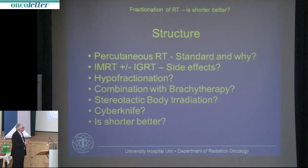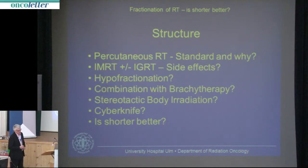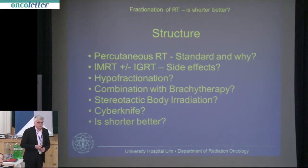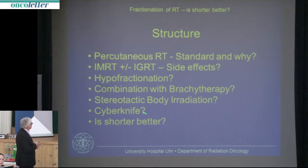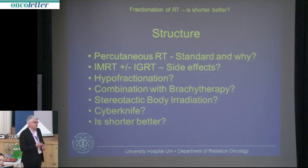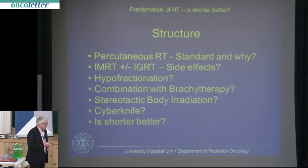The topic of my overview, what is the best, normofractionation, hypofractionation, or stereotactic irradiation, is a little bit confusing, even partly for radiation oncologists, because these points, I have to work on it. The standard is normofractionated percutaneous radiotherapy, but why? And do we really need IMRT plus minus IGRT? And hypofractionation needs a look into the alpha-beta value. That's a radiobiologic topic, a little bit difficult. And then, quite interesting, the combination with high-dose rate brachytherapy, which is also in hypofractionation. And last but not least, stereotactic body irradiation, and the same one, the CyberKnife. And is shorter better? That means is shorter at least equal in the tumor outcome, or has it less side effects? All these things we have to discuss.